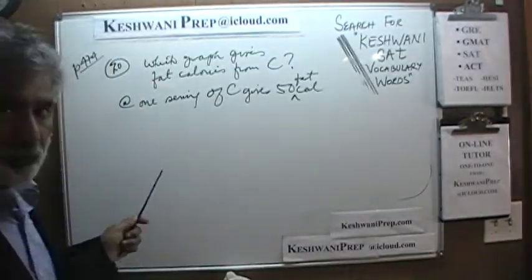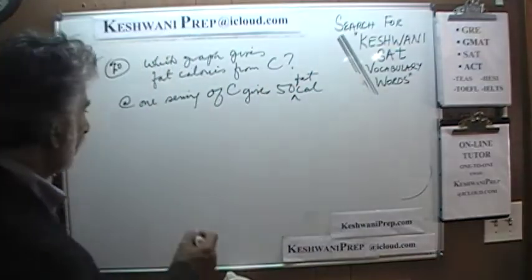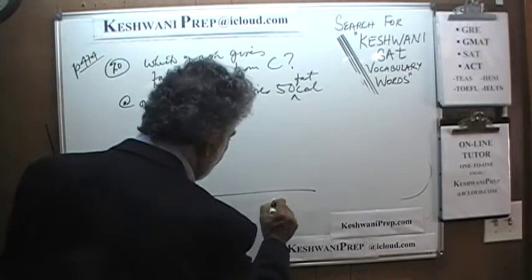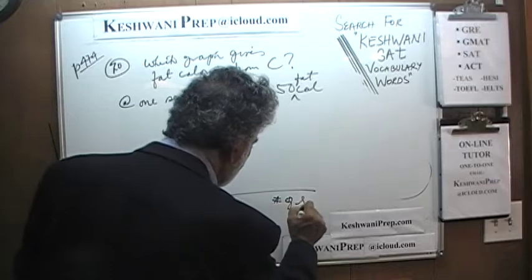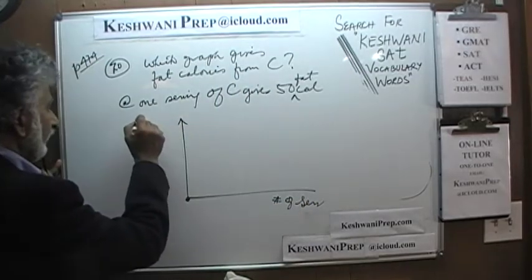So before we even look at the answer choices, they're giving us four graphs, and our job is to identify which graph depicts the number of fat calories we're going to get from crunchy. Before we even worry about looking at the graphs, let's just draw our own. It's very straightforward. Obviously, it's going to start from here. This is the number of servings. And this is going to be the fat calories.